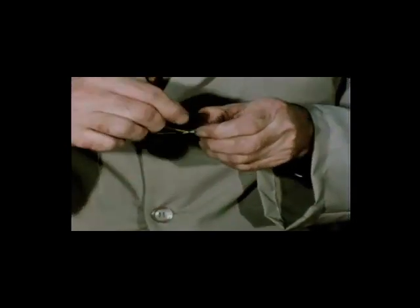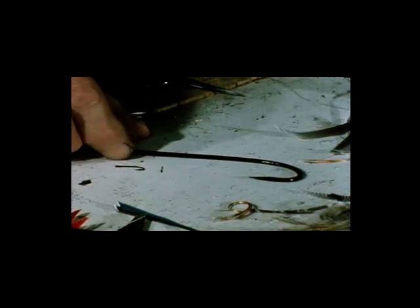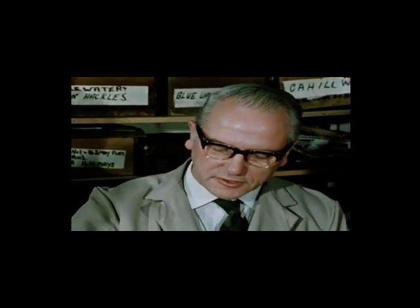How many of those can you make in a day? About 3 dozen. Do you have special requests for different size and different pattern hooks? Yes, this is the biggest size we use from Norway, and that is the smallest. You've tied some flies for very famous people, you were telling me. Oh yes, I've tied for Mr. Churchill, the Queen, Maharajas of India.